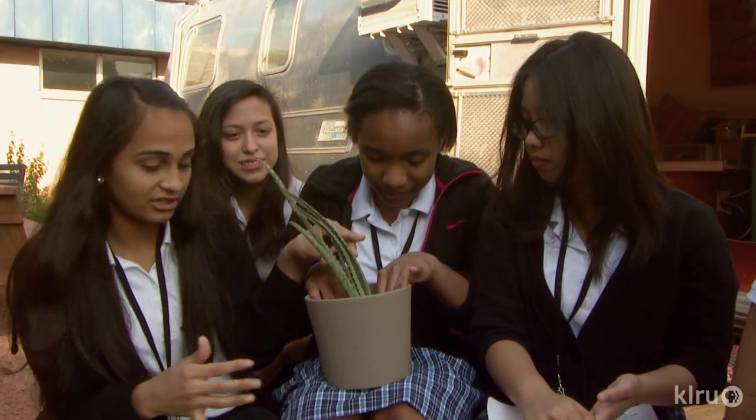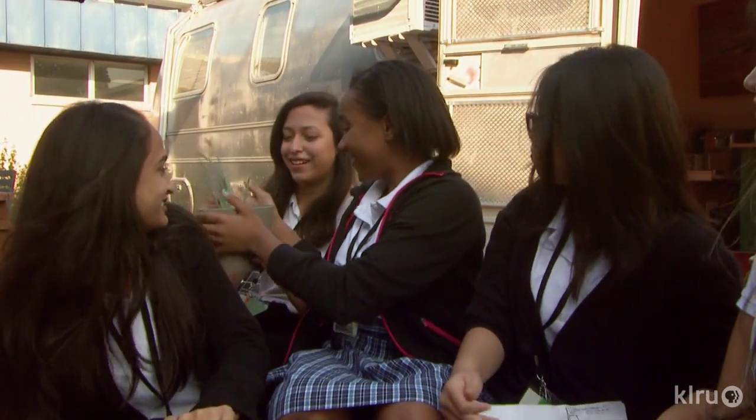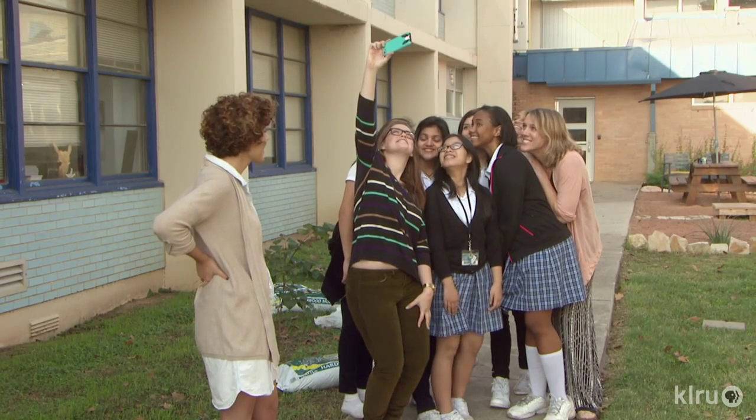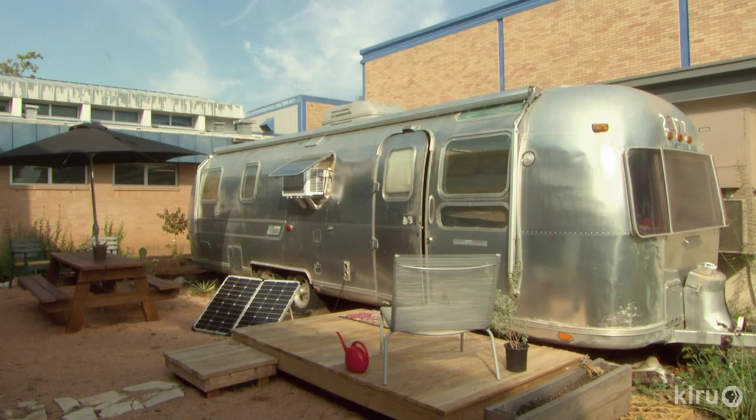Most importantly, these young makers are learning the most important lesson ever. We are a maker school. We don't fail, we just redo. And the whole idea is to build that resiliency in our students, that you can fall on your knees, but you can get up, brush them off, and learn how not to fall the next time.